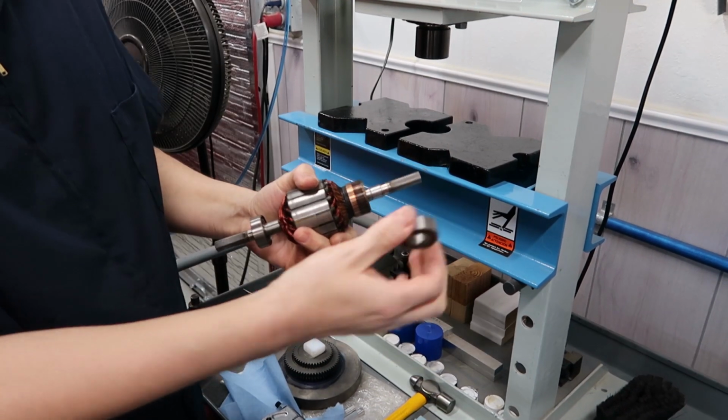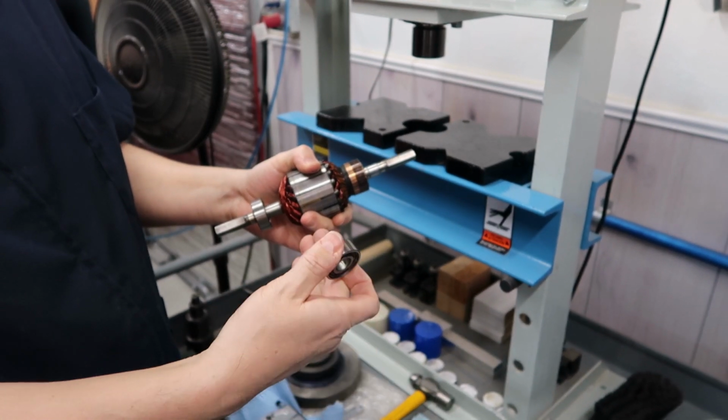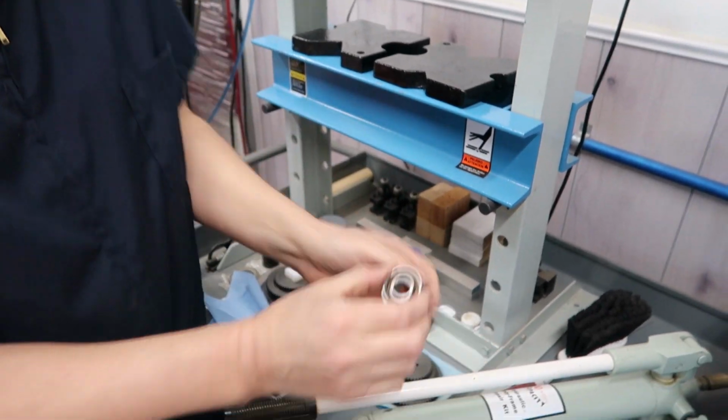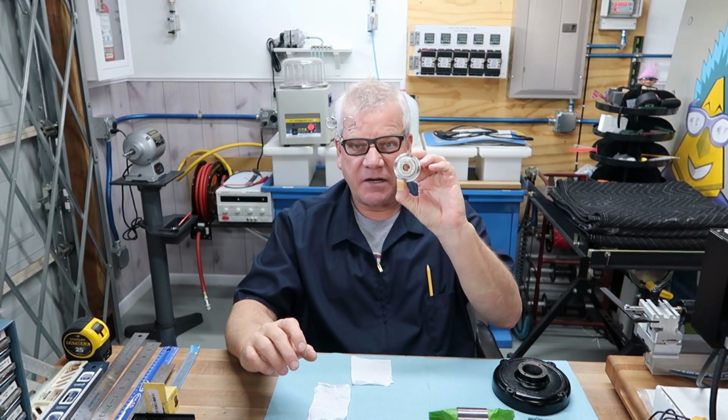Honestly, like I told you, I was only replacing the bearings because I was replacing the power cord. But you know what? Now that I removed one, I'm really glad I'm doing this bearing replacement. It didn't look as bad as mine did when I started.